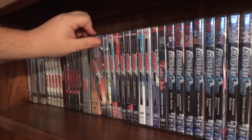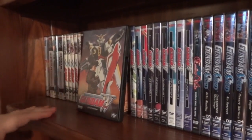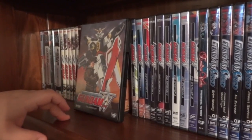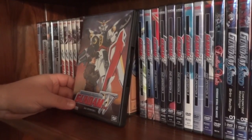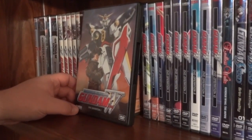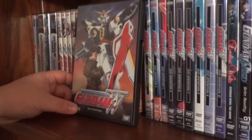This is where it all started. This was the very first anime DVD that I ever purchased. This is back from 2000, I believe, when it first came out, so this is a pretty old DVD right here. But, you know, it all started with Toonami when they decided to show Gundam Wing for the very first time, the very first Gundam anime they ever showed in America.